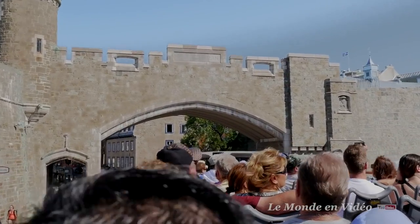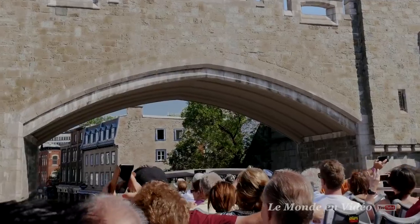Nous sommes à l'intérieur de la ville fortifiée. We're now entering the fortified city.